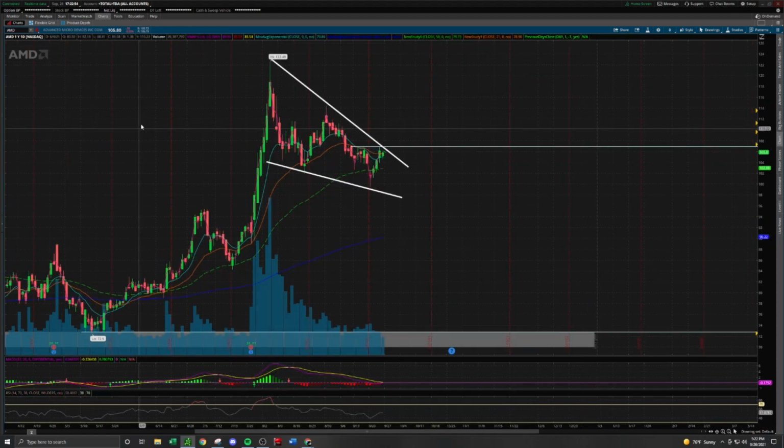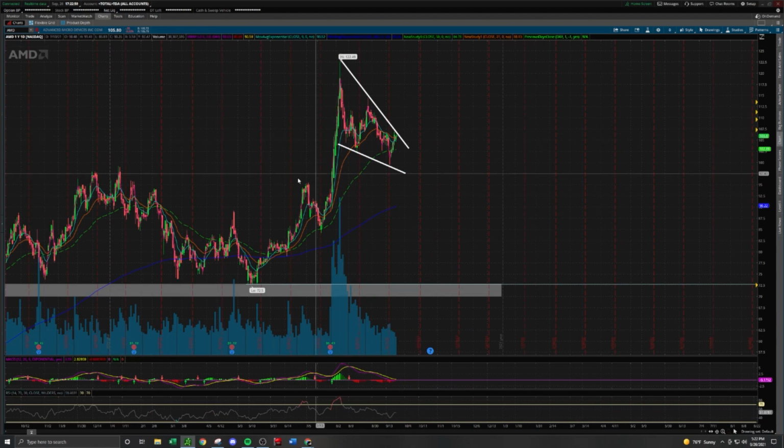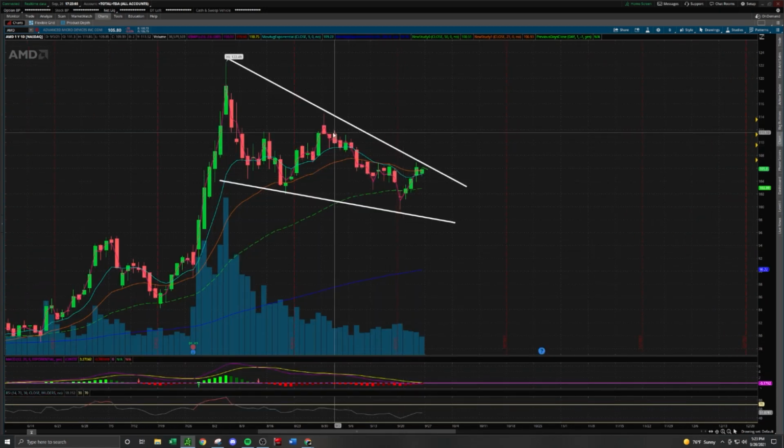AMD is the next one on the watch list for tomorrow. You see the pattern here that I kind of have drawn out. It's a big bull flag pattern, and we're just waiting for this to really break out. I think that it's going to depend on where the overall market goes.